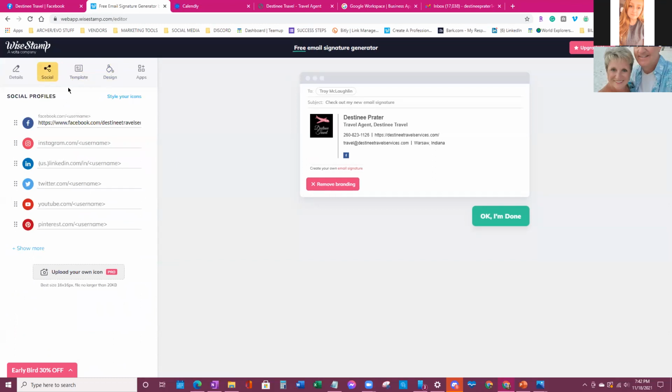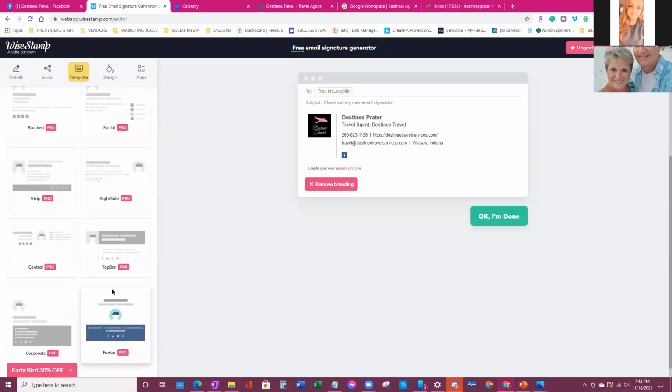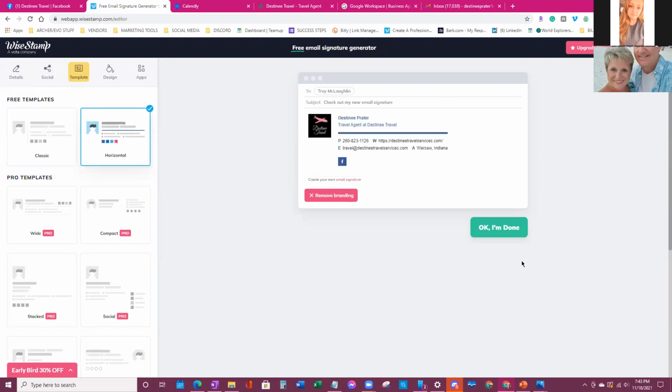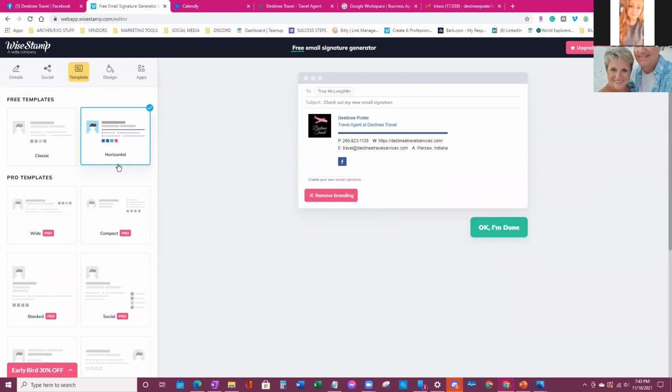So let's go to template. Okay, so they have 2 free templates on here, which just changes the design. All the other ones are paid. So we have the one we have right now, this template, and then we have the horizontal template. Whichever one you guys like. For the free version, you guys can choose whichever one.